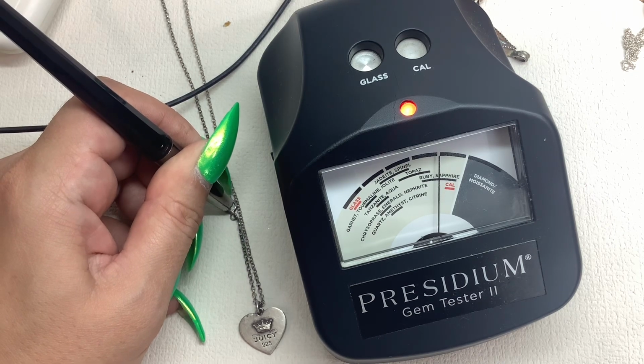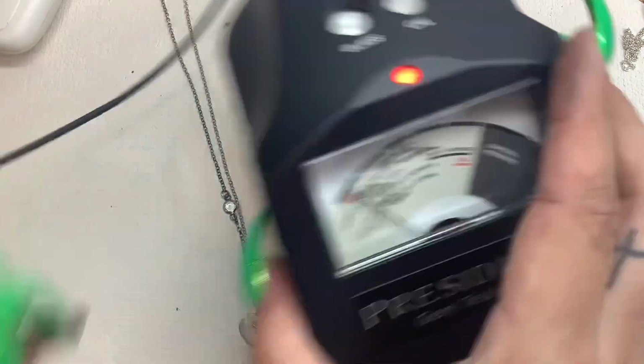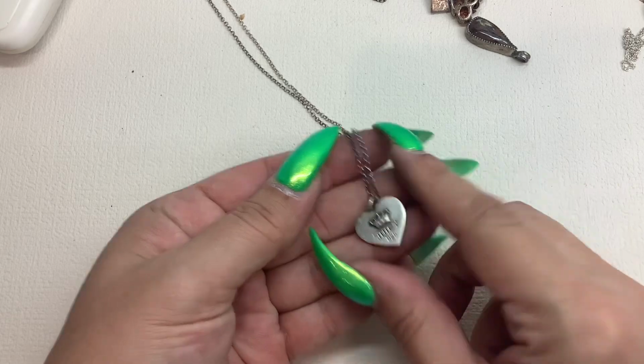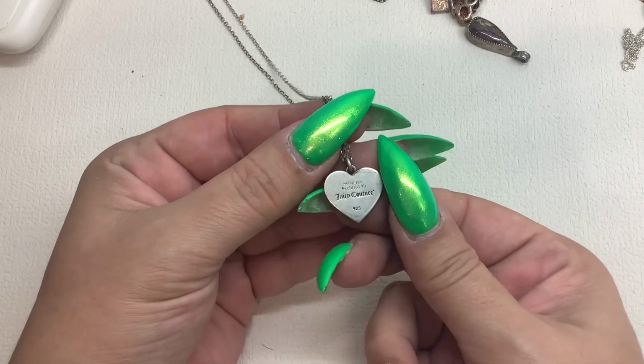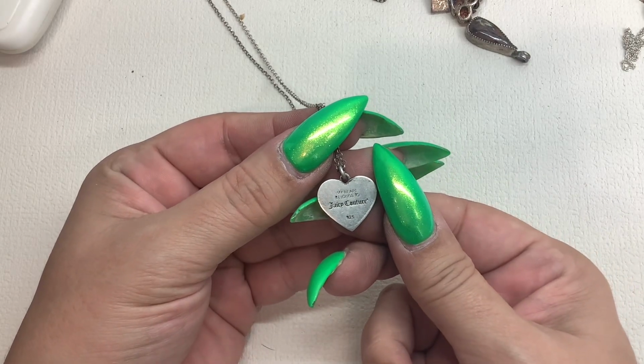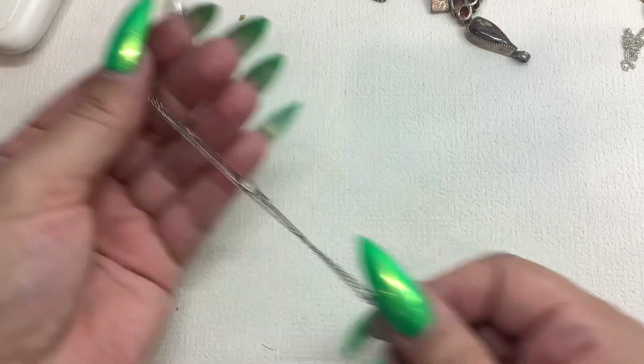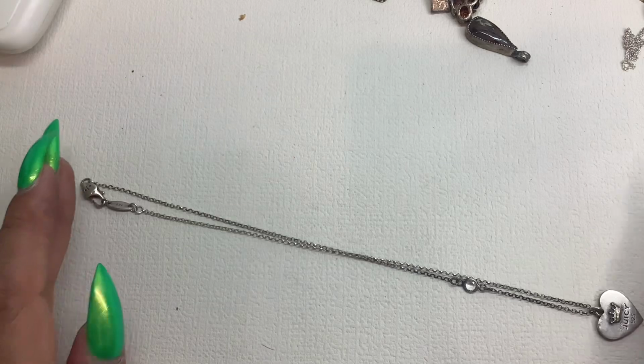She's a clear sapphire. I'm going to have to look this up because this might be something way more special. My heart belongs to Juicy Couture. I love it. Oh my gosh, I love it so much.